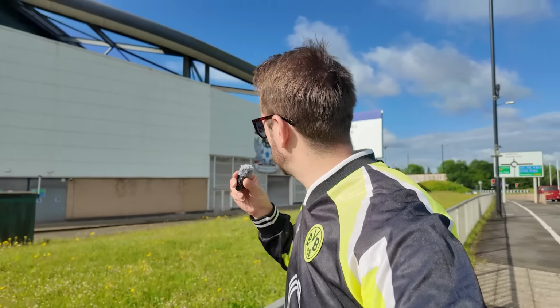So I'm obviously outside the CBS Arena, the Coventry Building Society Arena. Obviously, Coventry City play at this ground. So although Wikipedia has the capacity for the CBS Arena in general as around 40,000, for football it's like 32,700 and something. So a lot less for football.